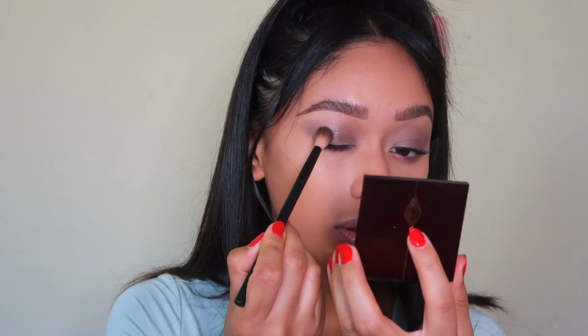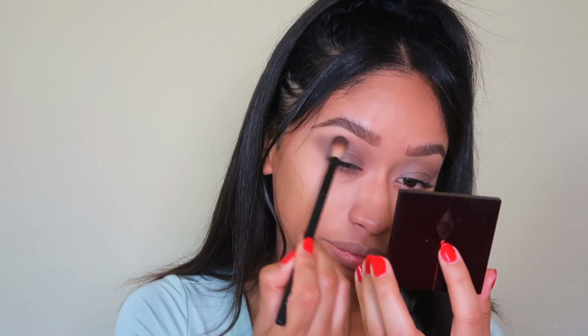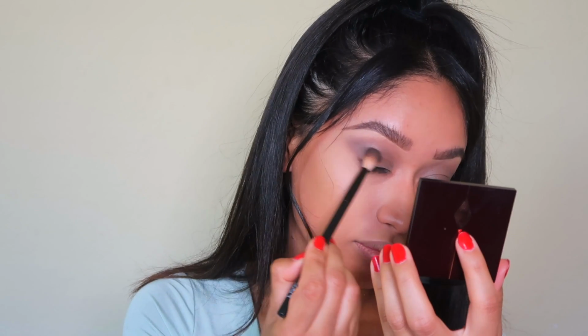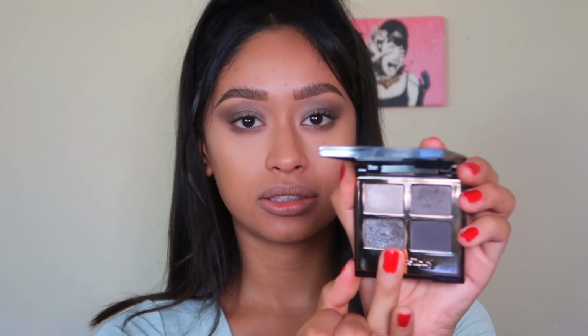Then just to add a little bit of extra smokiness to my outer corners, I'm gonna be taking the Smoke shade, same brush. And then the Pop shade with my finger.